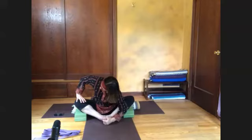We want them to stay equally weighted on the two blocks. So the twist is really into the low belly and the mid belly. And possibly you can feel it also into the back of your waist.